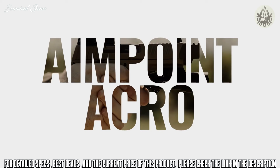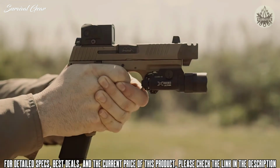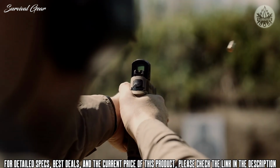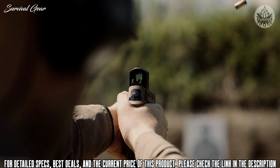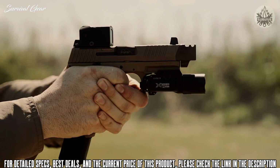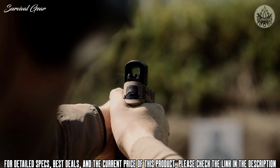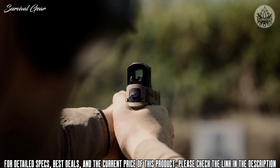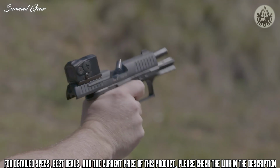The main difference is that the Acro is a completely closed unit, much like all of Aimpoint's other RDS offerings. From a duty standpoint, Aimpoint believes that having a closed emitter is superior to an open emitter, as in the Trijicon RMR. The dot is adjustable from 1 to 10, with settings 1 to 4 set up for use with night vision and 5 to 10 being used for plain sight.